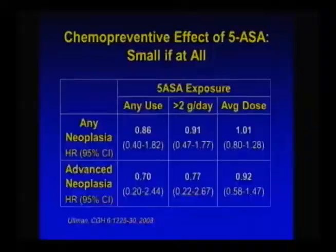And that may be why the greater than 2 grams per day shows a point estimate that is shifted a little to the right, or a little more toward neutrality, the number 1, than the any use is. And so average dose, we're able to look at on a per gram increase, just about an 8% reduction, but by no means statistically significant.